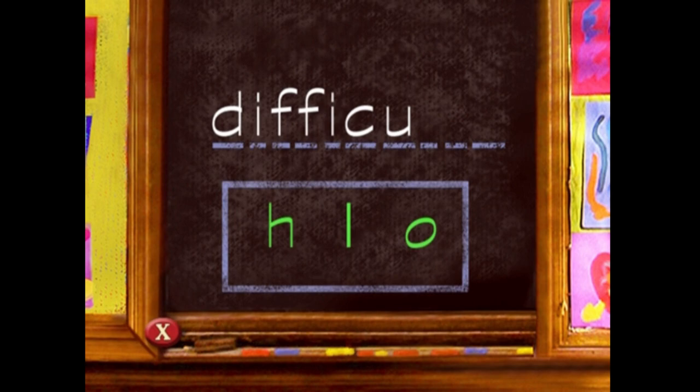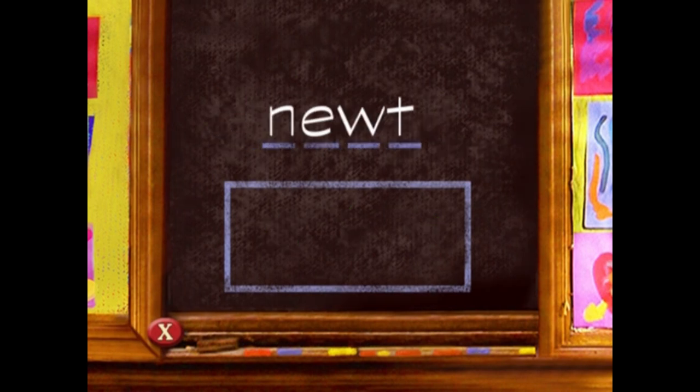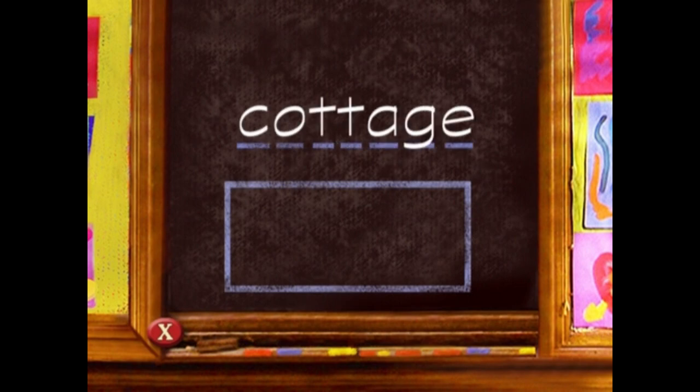Difficulty. H. Oops. Try again. Difficulty. O. Not quite. Guess again. Difficulty. L. Try again. Difficulty. U. Not quite. Guess again. Difficulty. E. Try again. Difficulty. T. Not quite. Guess again. Difficulty. T. Newt. Right. Matilda's friends brought a newt to school.